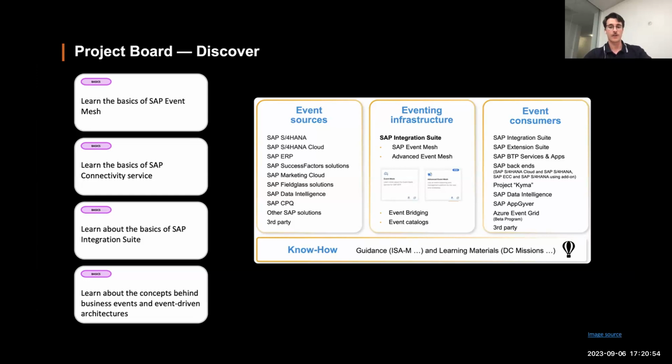And then integration suite, we will not use it in this mission, but in case you are interested in using integration suite instead of destination service, it is also a possibility. So we simply include it here so you can take a closer look at using it if it meets your requirements and is something that you need.